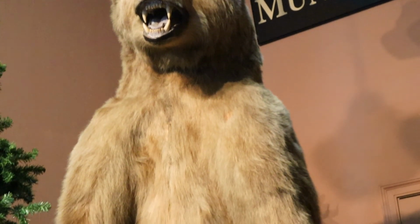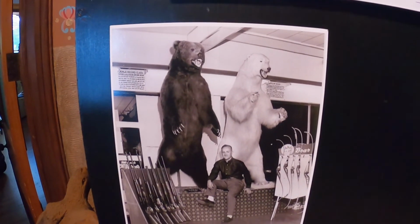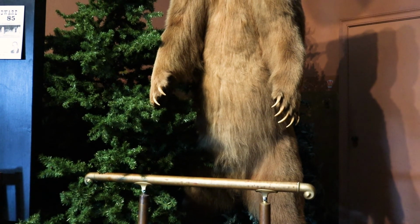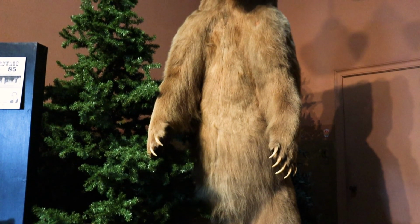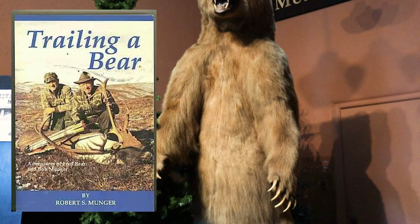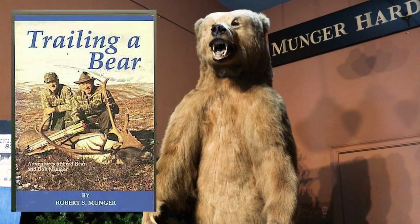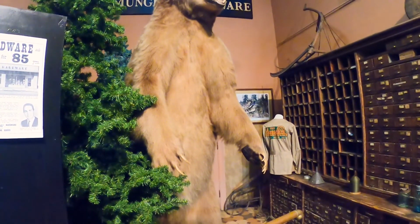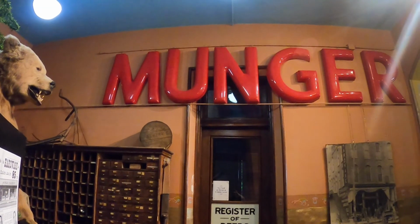Bob Munger was an avid outdoorsman and hunter who became good friends with Fred Bear of the Bear Archery fame. Together, they traveled all over the world on hunting expeditions, and the details of their time together are written in a book called Trailing a Bear, written by Bob Munger about their experiences together. The book is available through the museum, and I highly recommend it as it's an amazing story. I have a copy myself, and you can get a copy through the museum website.